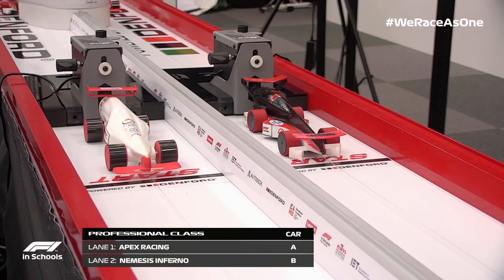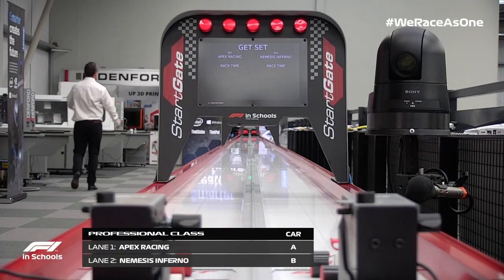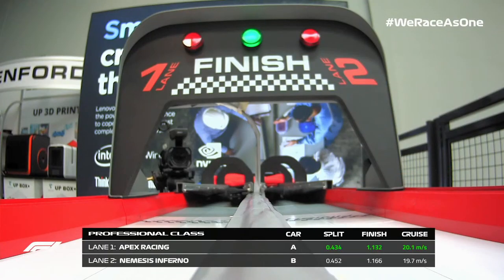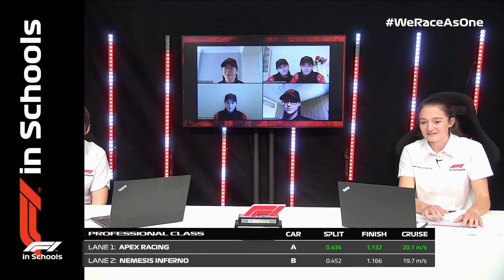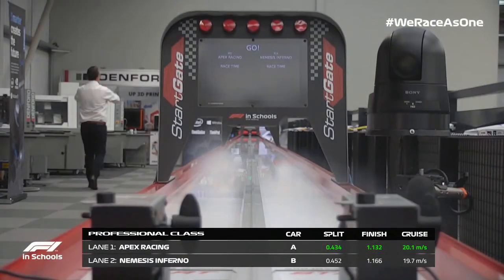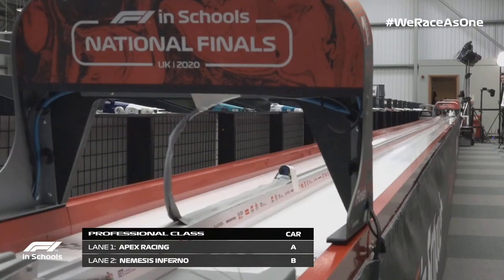Best of luck. Oscar is ready. So you will have Nemesis Inferno in the black and red. Wow, 1.132 for Apex Racing. Yes, 20.1 metres per second for their cruise speed. So that's a very, very fast time. And looking at the cars going down the track, they both look very smooth, as though they're just gliding along the surface there.